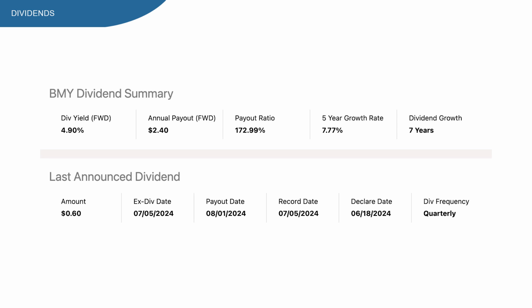Annual payout is at $2.4 and payout ratio is at 172%. And this number is a bit diluting here, since the reported EPS in the recent quarter was actually at $0.83, resulting in a 72% payout ratio. The 5-year growth rate is at almost 8%, which is a great number, also considering their yield and payout ratio. They increased the dividend for 7 years in a row, which is also nice.